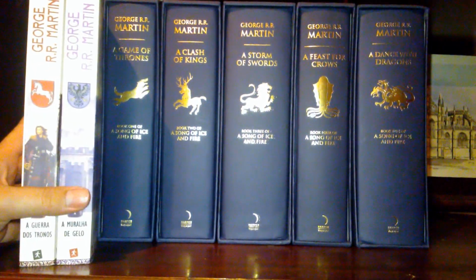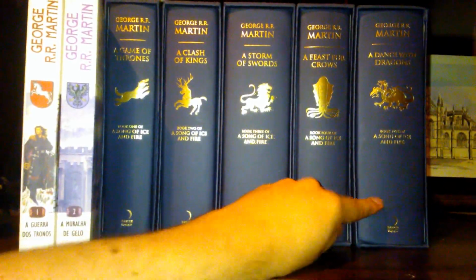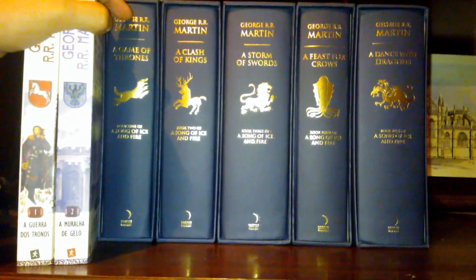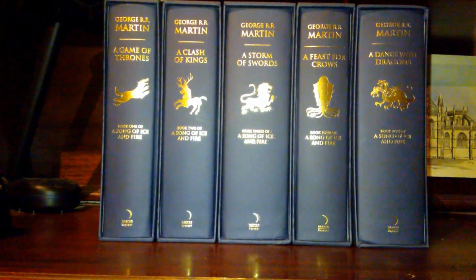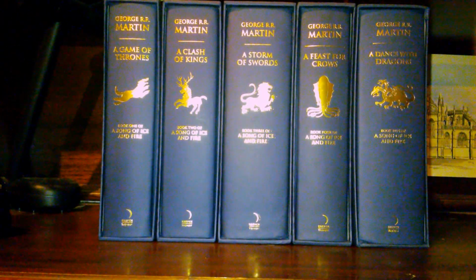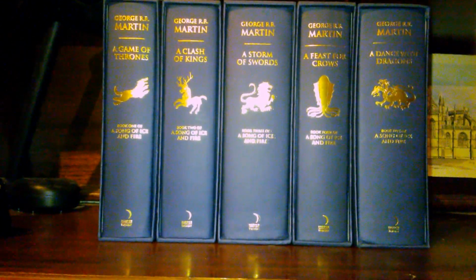Also, starting with volume 9, which is part 1 of A Dance with Dragons, the Portuguese publisher decided to sell out and murder the Portuguese language with an orthographical agreement which is not legal, but they've decided to do it nevertheless. And I am totally against that. I will not have my language sold for economical interests. So I've stopped buying the Portuguese editions, and I now only buy the English ones, which are these.